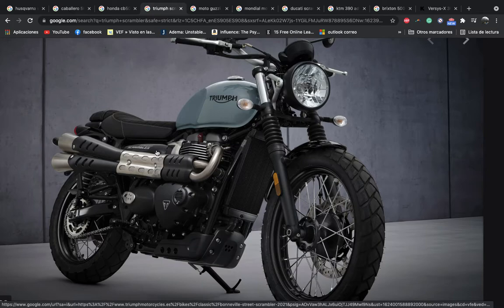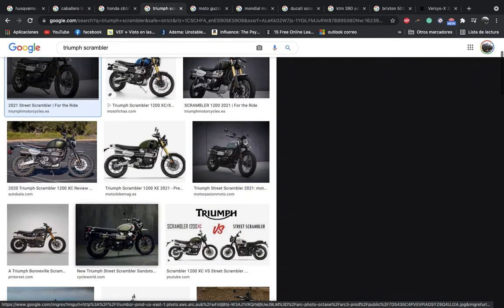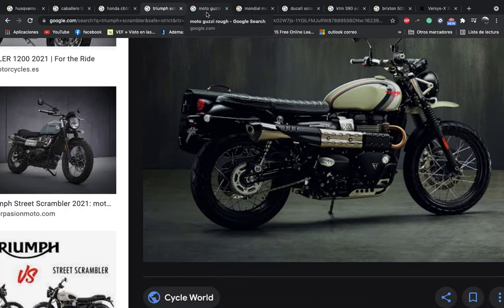And actually, this is the definition of a scrambler. Nothing too off-roady or too city, something in the middle. You can thrash around, and you can do anything with these bikes. Like, look at this custom one. So downsides, the price, it's quite expensive, heavy, and you have to limit them. You have to actually restrict them. Otherwise, it will be higher on the list.